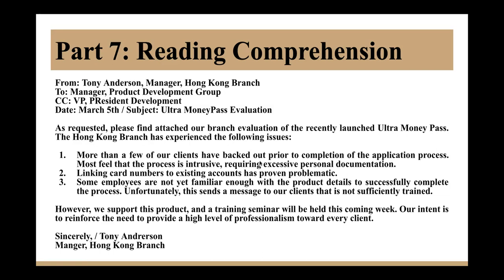So you can see this one has a little bit difficult vocabulary. I can say that intrusive here means it's not easy or even difficult. That is the reason that we have to expand our synonyms. Synonymous word here, because intrusive in this context means that it is challenging or even difficult. Requiring excessive personal documentation, lots of documentation here. Simplifying into your own words would be a key for reading comprehension. Linking card numbers to existing accounts has proven problematic, so it caused a problem here for linking cards.